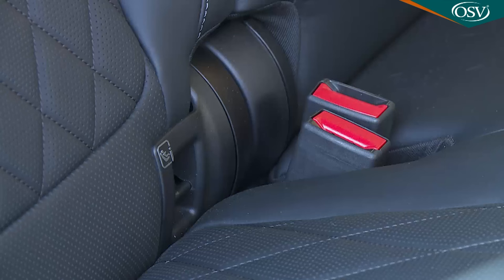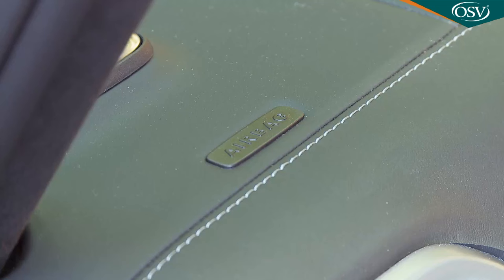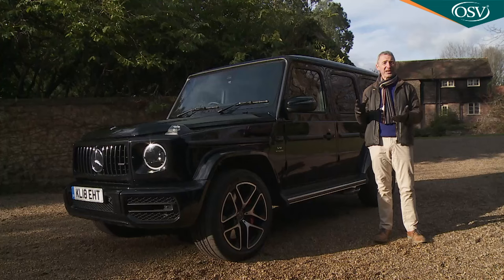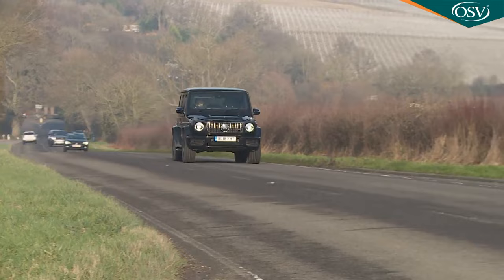There's an ISOFIX child seat attachment system for the outer rear seats, and rear, left and right side bags are optional. Ultimately though, when it comes to G-Class safety provision, it's the sheer bulk of this SUV that'll protect you most. Anything you hit will inevitably come off worse.